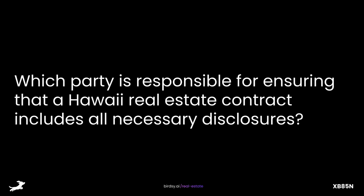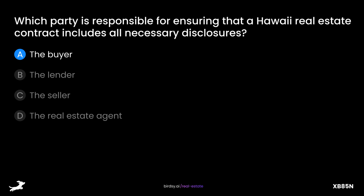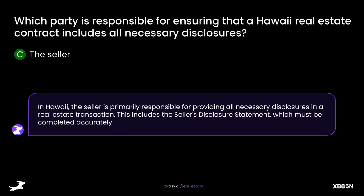Which party is responsible for ensuring that a Hawaii real estate contract includes all necessary disclosures? Is it A, the buyer, B, the lender, C, the seller, or D, the real estate agent? The answer is C, the seller. In Hawaii, the seller is primarily responsible for providing all necessary disclosures in a real estate transaction. This includes the seller's disclosure statement, which must be completed accurately.